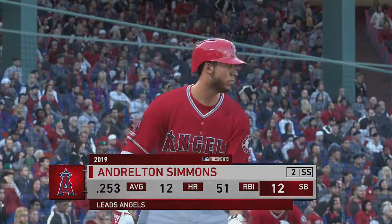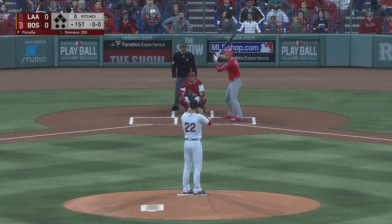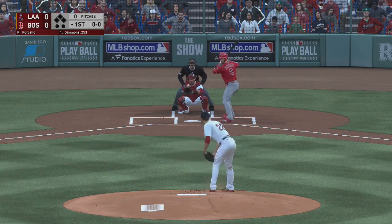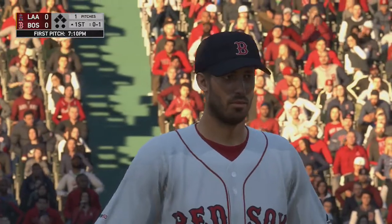For the Angels, ready now, Andrelton Simmons, shortstop. He'll get us started in this one under the lights. First offering on its way. First of 4 here to start the weekend as the game's first pitch is taken, and it's strike 1.